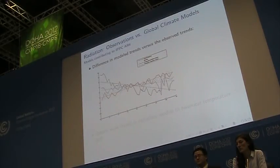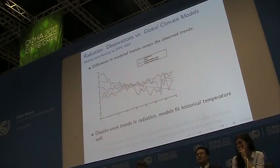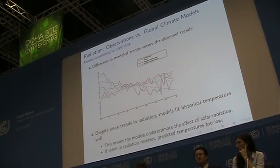This figure here shows us how global climate models represent solar radiation. The black line here is what we observe. These are observed values. The light blue and the red lines are model representations of solar radiation. And we see that it's a much weaker trend in solar radiation than what we observe. This means that models underestimate the effect of solar radiation. And if the trend in radiation reverses, predicted temperatures will be much too low.